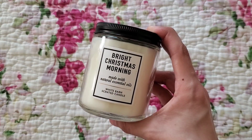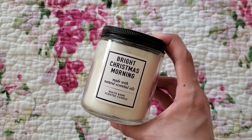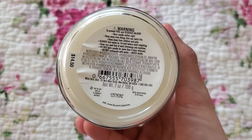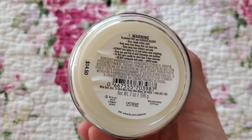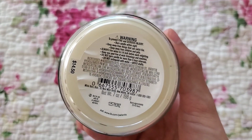That one will be Bright Christmas Morning. I love this scent. It's such a nice scent. I'm so glad I got it in body care as well as home fragrance. And here's the bottom. No scent notes, unfortunately, but can you believe the $14.50 that this was just barely like a year or two ago? Ugh, I miss those prices.